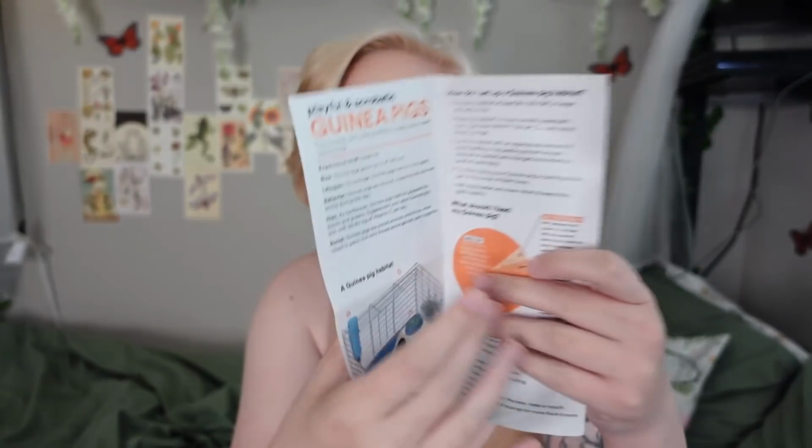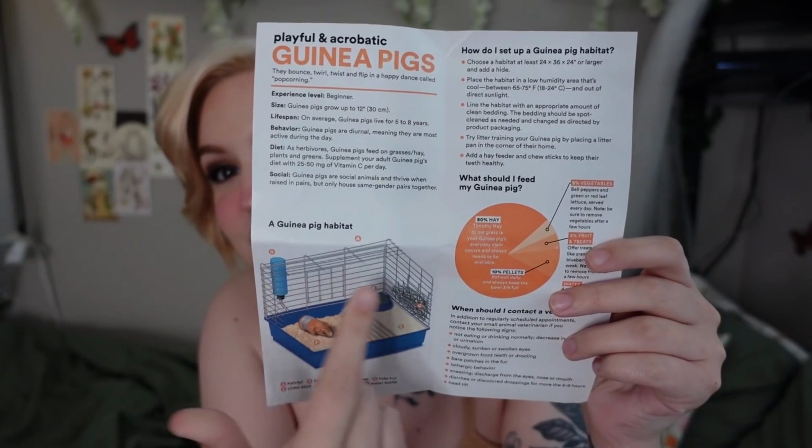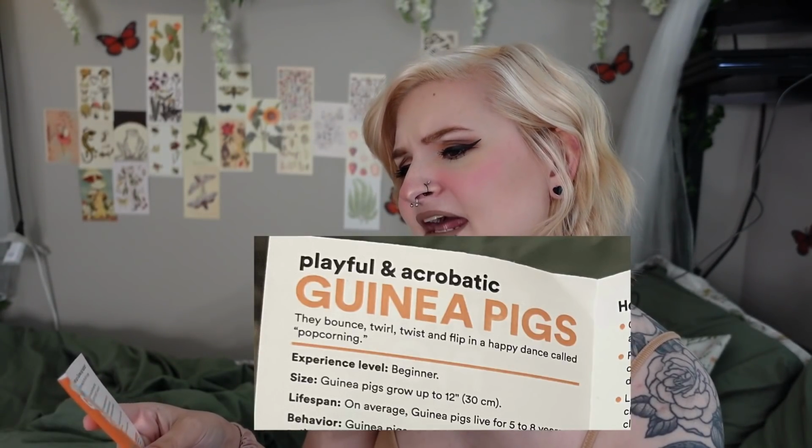All right, so here is what it looks like when you open it. And as you can see just from looking at this, ugh, I hate it so much. So the top right here says playful and aerobatic guinea pigs. They bounce, twirl, twist, and flip in a happy dance called popcorning. Obviously that's true. Guinea pigs do popcorn when they are happy.